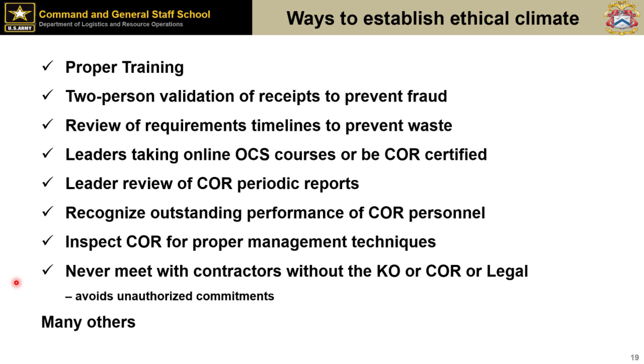Just as an example, this is the exact true statement I heard about from the COR firsthand.